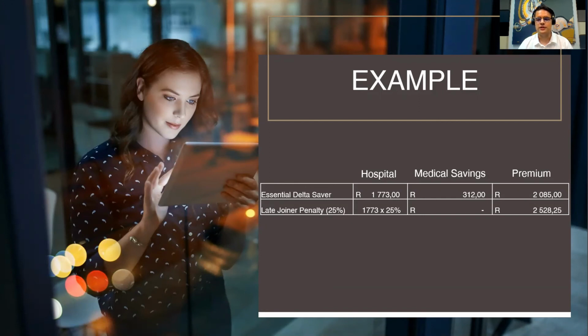Unfortunately, a late joiner penalty will be applied forever going forward, and it is not reviewable. It is only reviewable in certain circumstances where you have sufficient proof that you have belonged to a medical aid scheme before the age of 35.